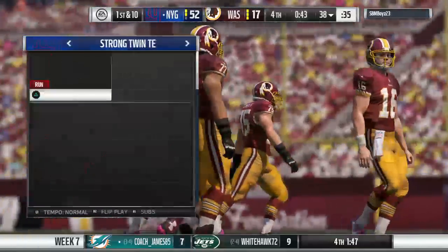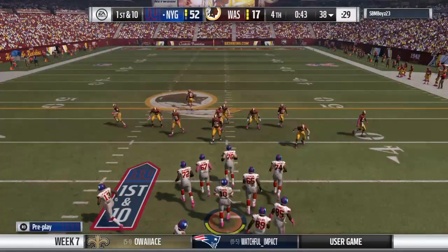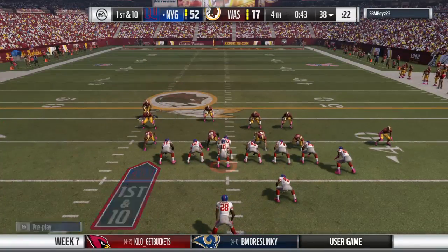And New York set to take the field. They have the big cushion here in the final stages of this one. I don't know if there's any better feeling than being up big on the road. There really can't be, because for a team to go on the road and win in the NFL, that's huge to begin with.